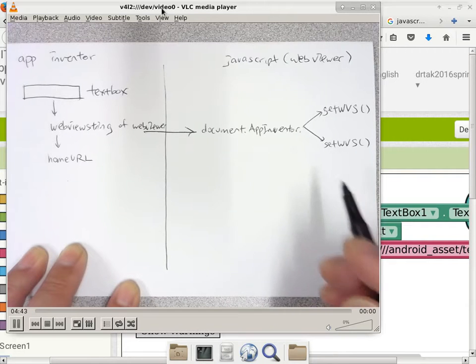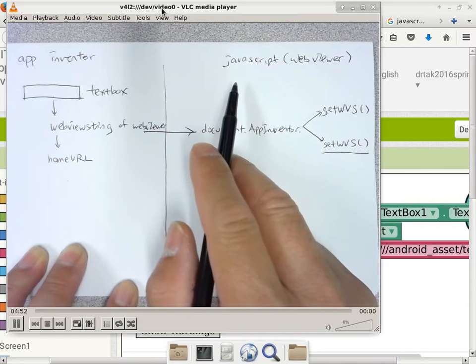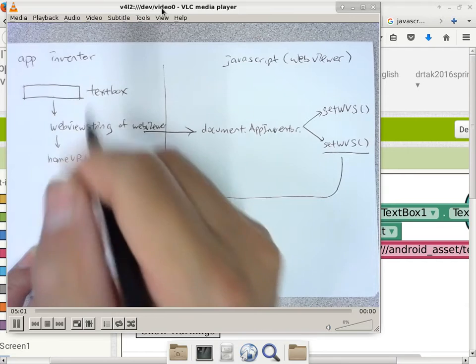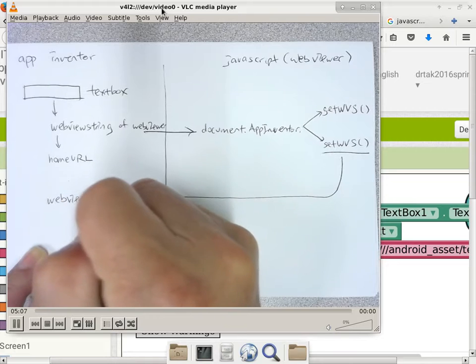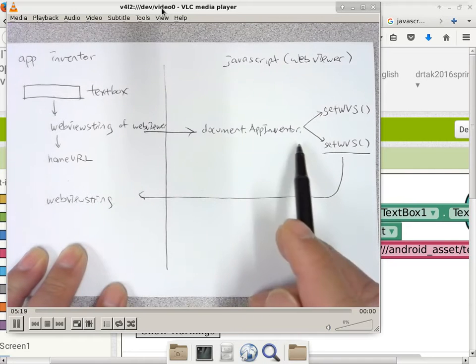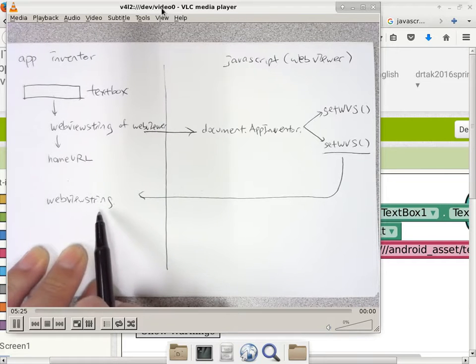So now, if you want to pass it back to the other side, the set web view string will change the property. So when JavaScript is done running on the web viewer, whatever the value of the web view string is now going to be passed back into App Inventor, and it's going to change the property called web view string of the web viewer itself, but that is visible to the rest of your App Inventor components. So now you have a way to do the full cycle. You can pass something into JavaScript, do some processing, and then pass it back to App Inventor.